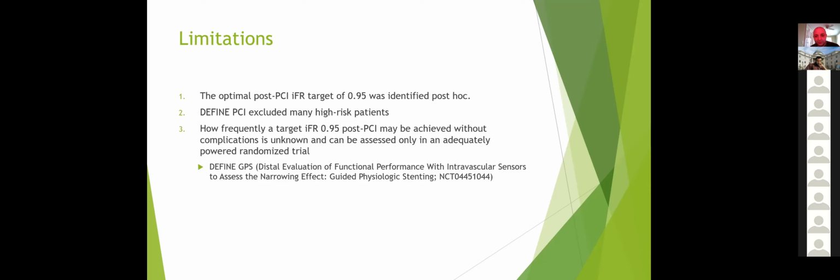And then another important issue: how frequently can we achieve this post-intervention IFR of more than 0.95 without increasing the risk to the patient? This will need to be addressed in a prospective fashion and randomized trial, which is what the operators are trying to do. So right now, we have this DEFINE-GPS randomized control trial that is trying to answer this question in a way, and they are recruiting. So I'm going to stop over here for any questions and any comments or any teaching points for us, the fellows, from attendings.